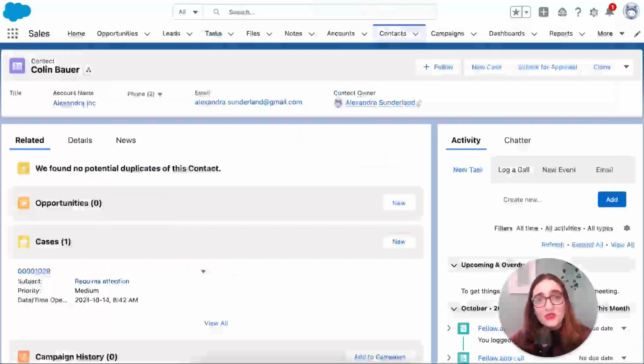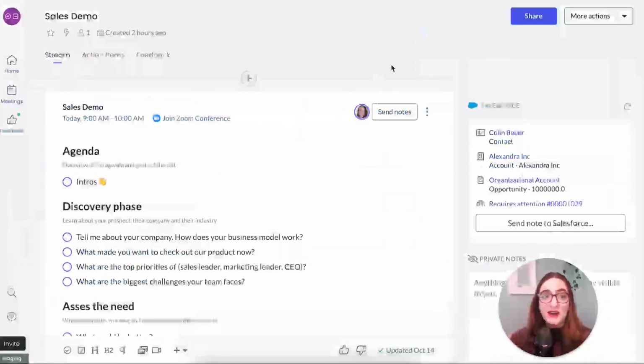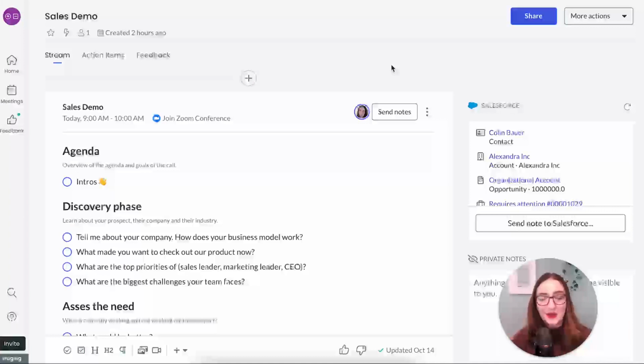If you don't use Salesforce, we actually also have a HubSpot integration. So we integrate with HubSpot CRM, and that is the same concept as this. We pull in all of the information that you need based on who is actually on the call with you in the sidebar, quick links to get to those objects, and an easy way to send the notes directly to those as well. Now, I'm going to join the sales call.